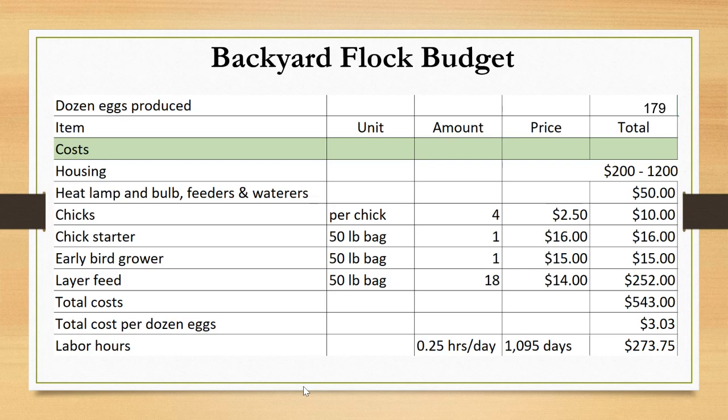But it's going to be a savings whether you want to spend this money and have the enjoyment of a new hobby, or you're going to want to spend it on your egg production. If you have a family that chooses to eat a lot of eggs throughout the year, you might end up saving money in the long run by having your own poultry flock.